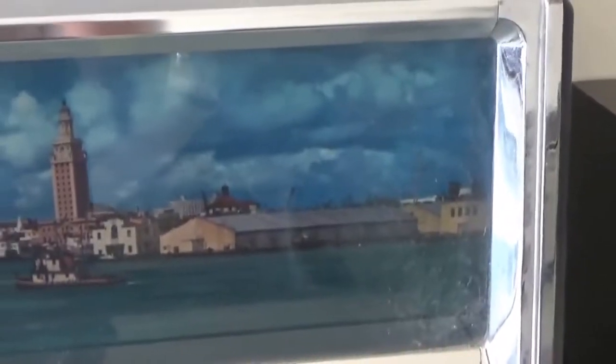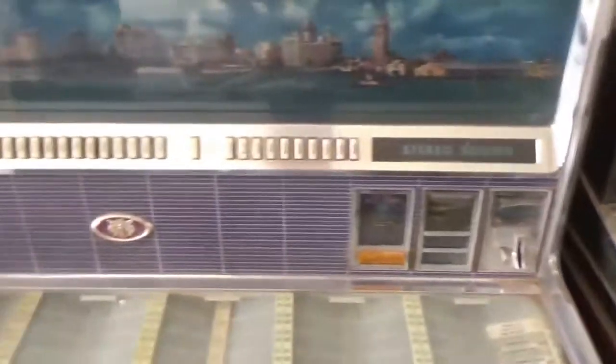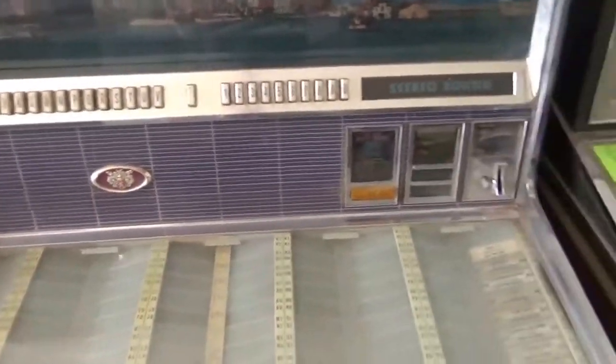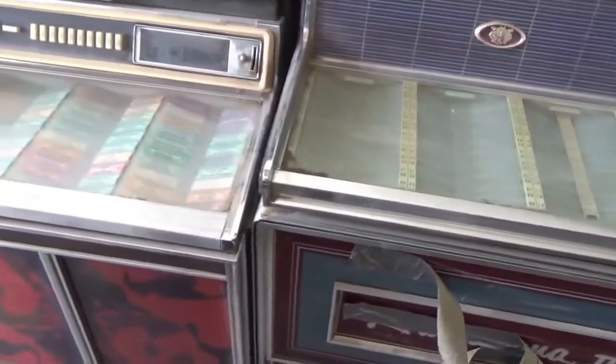Even the back view there of the city skyline is in nice shape. And these were all stored for literally 30-40 years. Not 40 years on this one, of course, not that old, but they were in a dry climate. They were in the desert, covered.